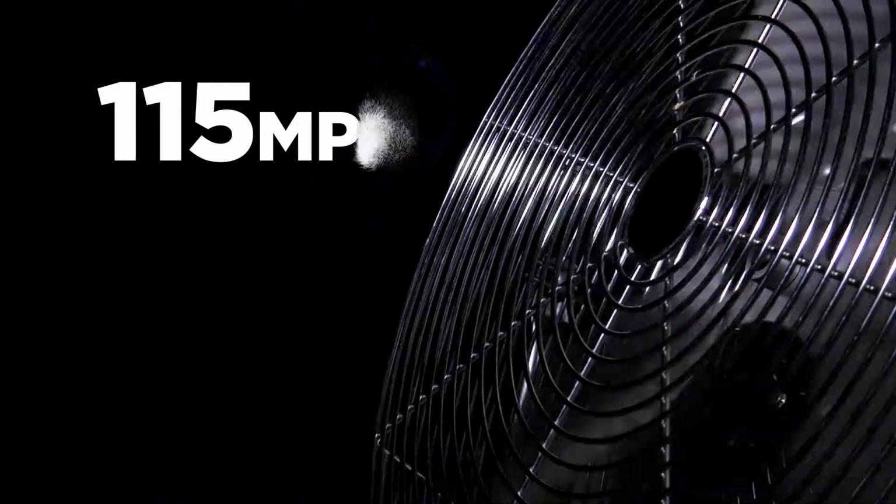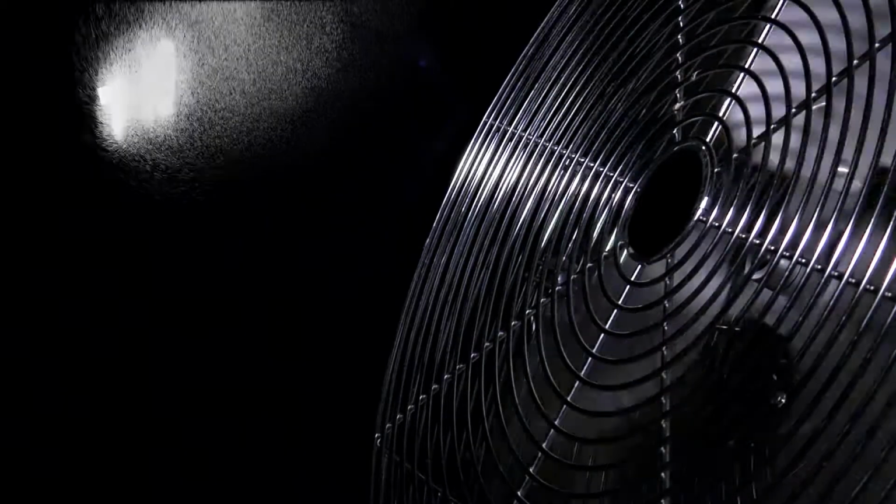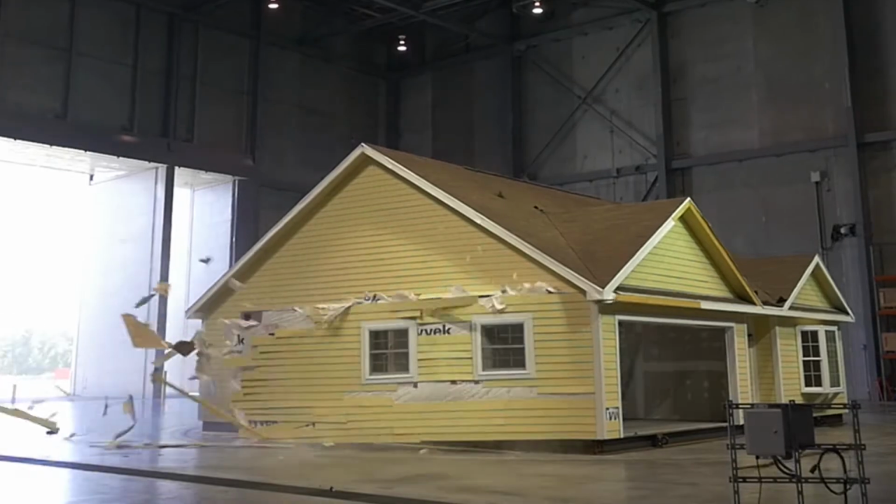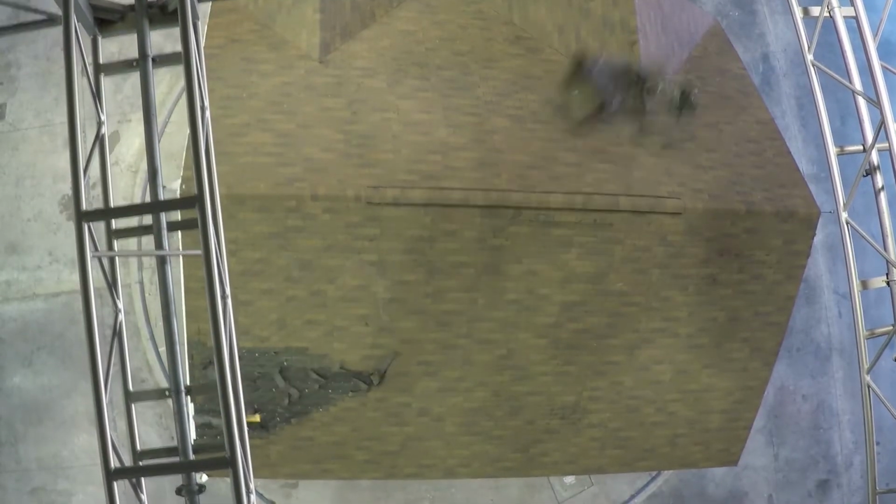So what does a 115 mile per hour wind look like, and what can it do? In a lot of cases, it won't. In a lot of cases, you're talking about losses of some wall structure, some loss of roof structure. But generally speaking, you're not totally wiping the slab clean. That would be more EF4, EF5.